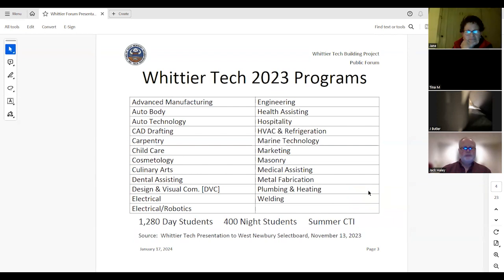So the programs that are offered at Whittier for 2023, these are all the programs that are offered. You can see there's a really wide range, everything from childcare to carpentry to welding to hospitality. They've recently added a marine technology program, which they're pretty excited about. In terms of the number of students, they have 1,280 day students, 400 night students, and then they also are participating in a state program. It's called Summer CTI, where the state funds the education of underemployed residents in Massachusetts.